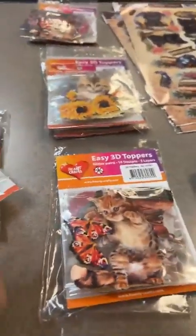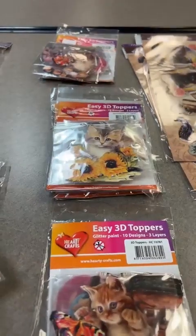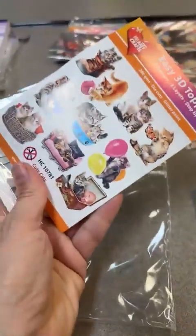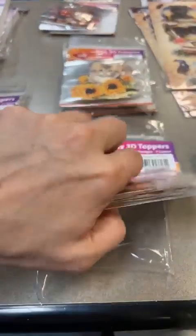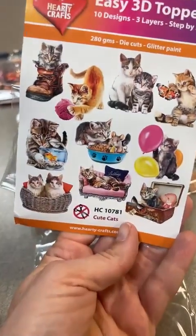Now we have 3 different cat ones. I had a grandma come in and say that her grandkids love these. And if the next time I order, if I could try to get a bunch of different cat ones. So I did. Oh, actually, I think these are the same ones. Cute Cats and Cute Cats. Yes. Okay. I still have 3 different ones though. So Cute Cats is the first one. So you can see here, you've got 10 different designs.